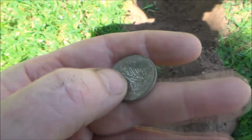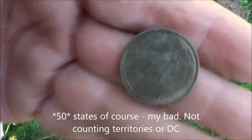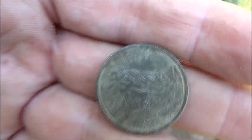They did these for all of the 52 states, and not sure where this one's from, but that's what it is, just a modern commemorative quarter. 2006 I think it is. But here you go. Anyway, happy to have it.